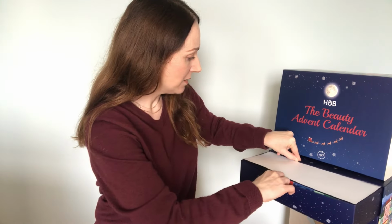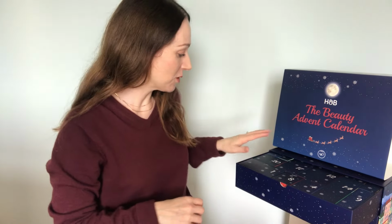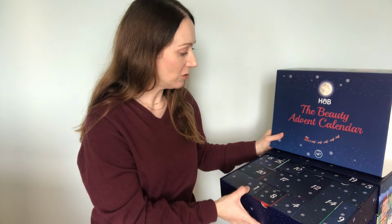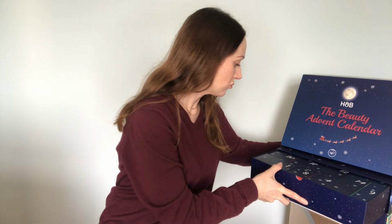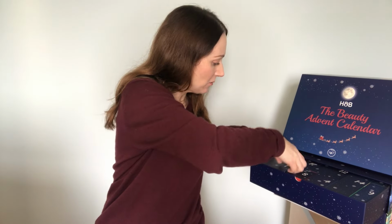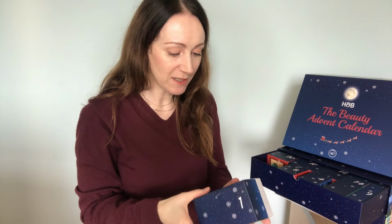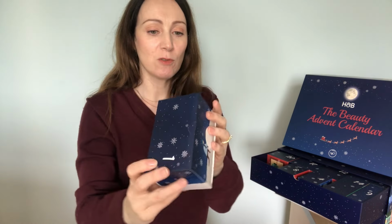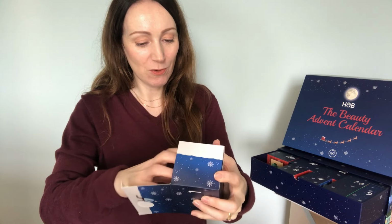I'm going to open the first drawer and see if I can find number one. So when we open it up, oh, number one's right here. So that's really handy. It's the first box that I can see. This is what it's laid out like. So if you can see, we've just got all of our numbers here, and there's obviously a second drawer as well. Let's open drawer number one and find out what we have in here. So I can't believe there's 16 full-size products in here. That sounds incredible. This is what the box looks like. So the door number, box number one. So open it up and see what have we got.